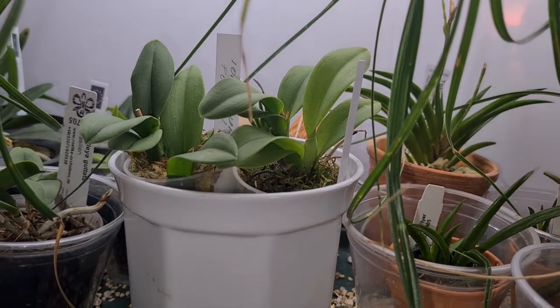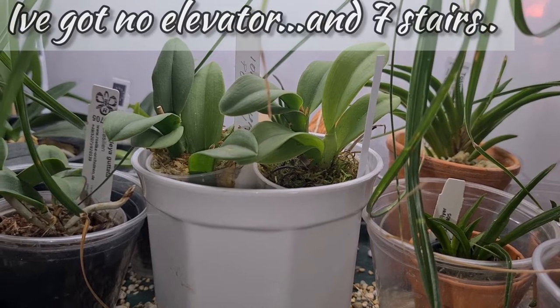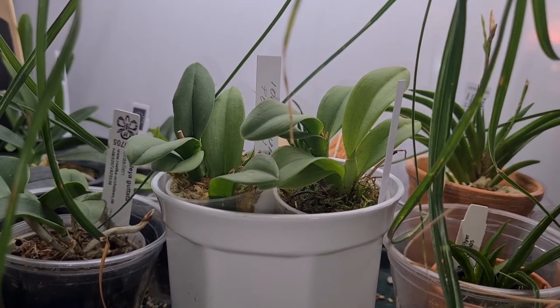Now all I need is a few strong guys to help me carry it. And that's the only thing missing. And then the cabinet will be here in my apartment.